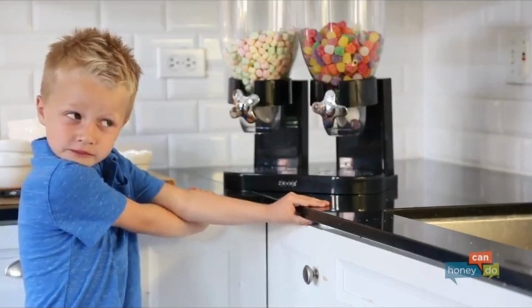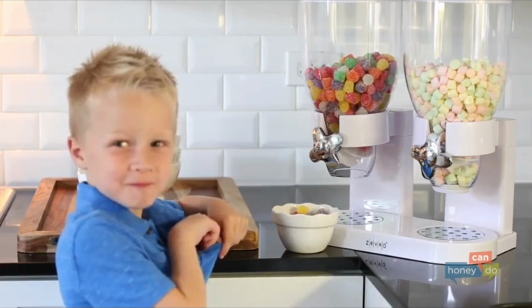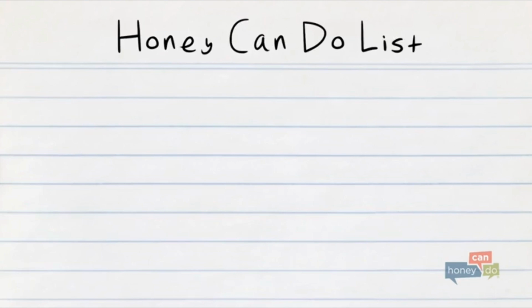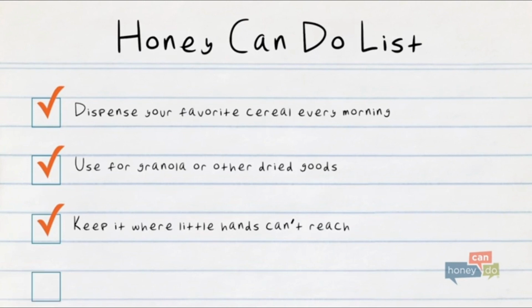Say goodbye to messy countertops and hello to convenience. Elevate your kitchen experience with this must-have dispenser, combining style and functionality seamlessly. Get yours now and simplify your life in style.